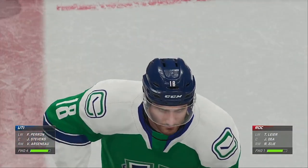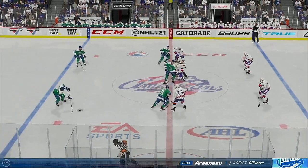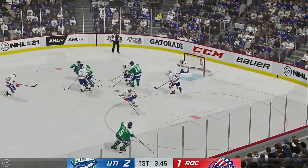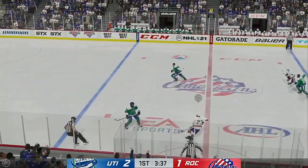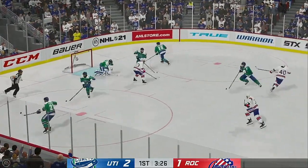Utica's taken a one-goal lead here in the first. Deserved one-goal lead as well, but now there's so much time left, you can't even sit back at all. Grabs the puck at center. Utica's got it along the wall. Here's a short pass to Arsenal. And that shot gets caught in traffic. Here they come on the attack. Takes a wrist shot. Stopped by the goaltender.